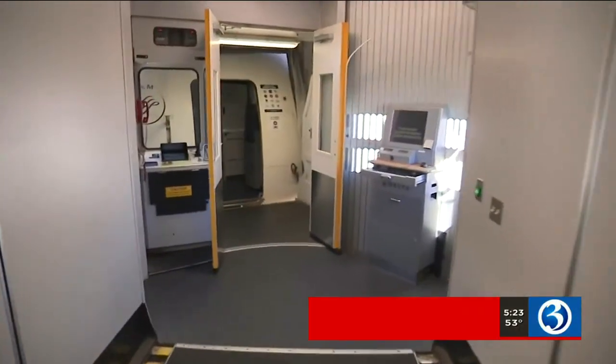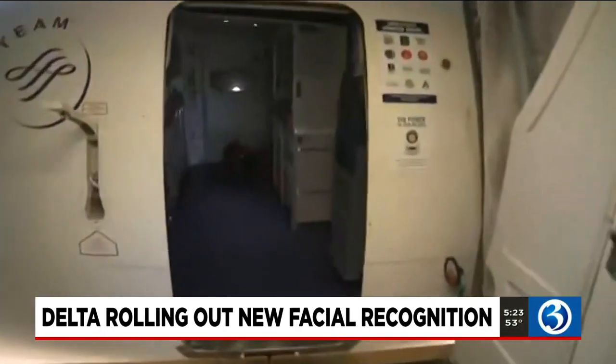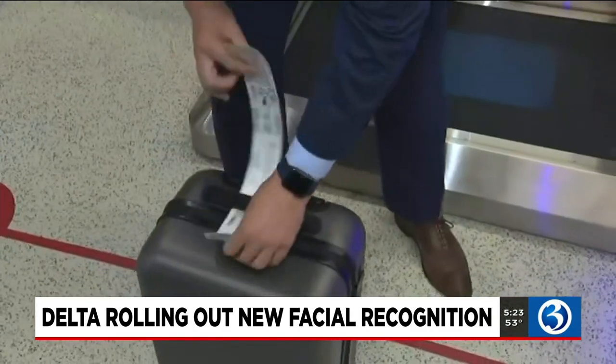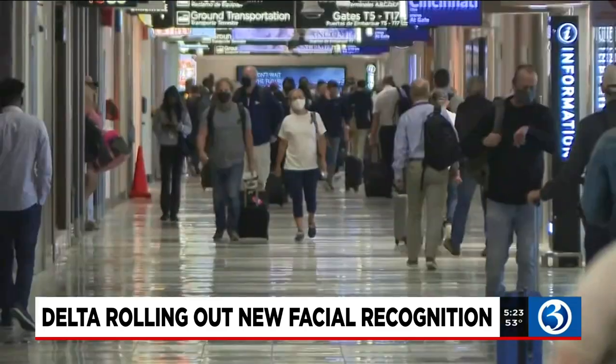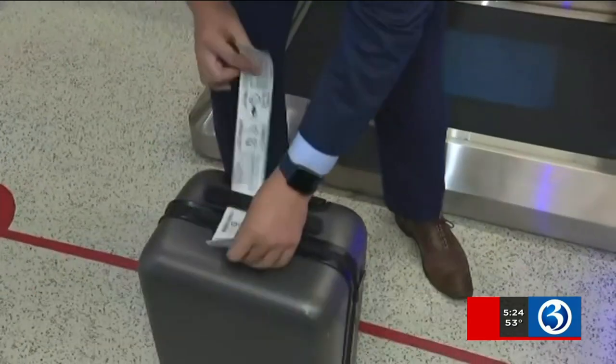Well, Delta Airlines is rolling out new technology to speed up your trip through the airport. It would be the first airline to offer full curb-to-gate security centered around facial recognition. You'd be able to get your baggage tag, breeze through security, and board your flight all with a quick scan of your face. And really hopefully reduce stress and increase the speed at which people traverse through the airport.